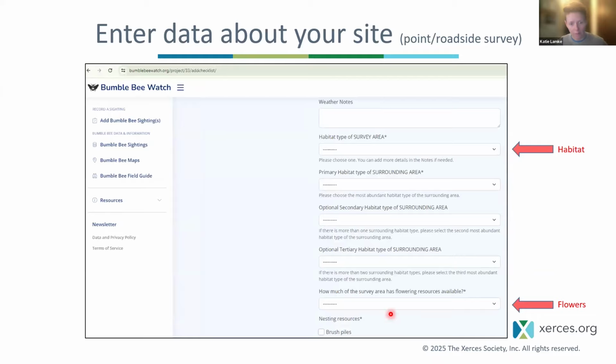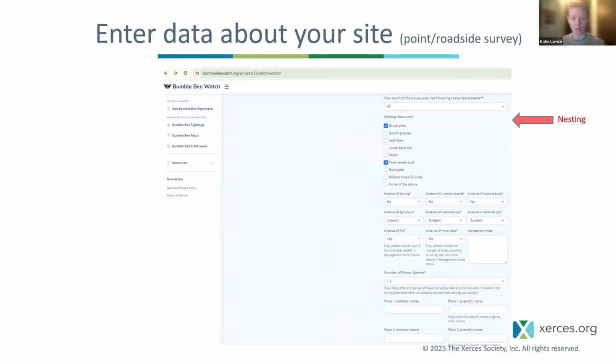I have a drop-down box for the flowering resources, check boxes for nesting resources. So what did you see out there? Again, if you didn't see any of these, there is a box to check none of the above. And it's going to go into management resources or practices where you can select yes, no, or suspect for each one of these. There's a place for little notes.